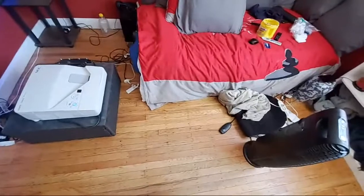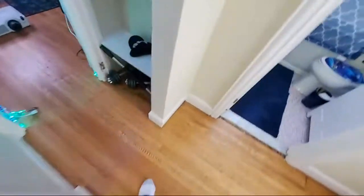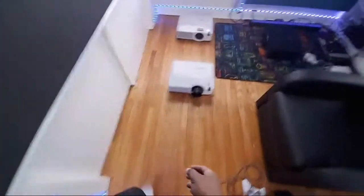I swear, if my head wasn't attached, I would never find it. I literally just had it. It was right here. That's sad. That is real sad, people, that you're watching me walk through my house trying to figure out where.